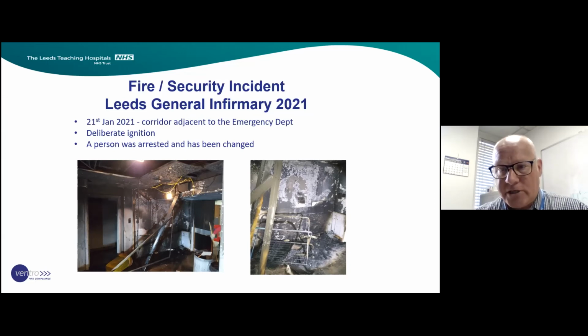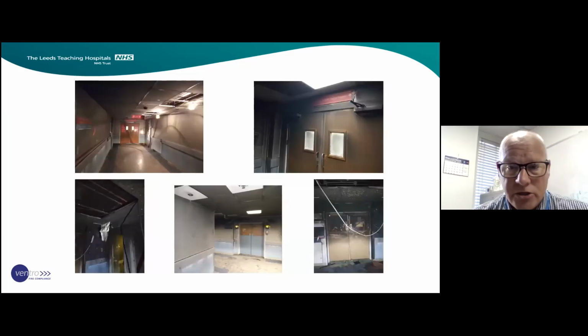And this emphasises the importance of those items that are stored along corridors that we all will be familiar with. This was something that was very much transient and was about to be moved on somewhere else, and had only been there probably 10 minutes while colleagues did the jobs. Place the stuff in there, and that's what the individual set fire to. And we can see the seat of the fire there and the significant damage within there. So these are just a series of photographs from the area where the incident was.